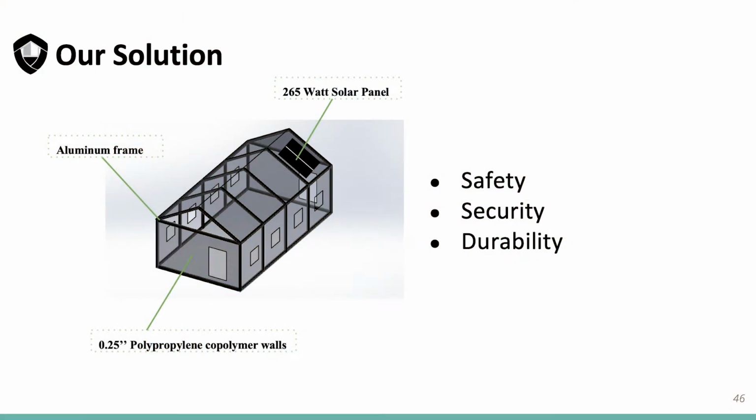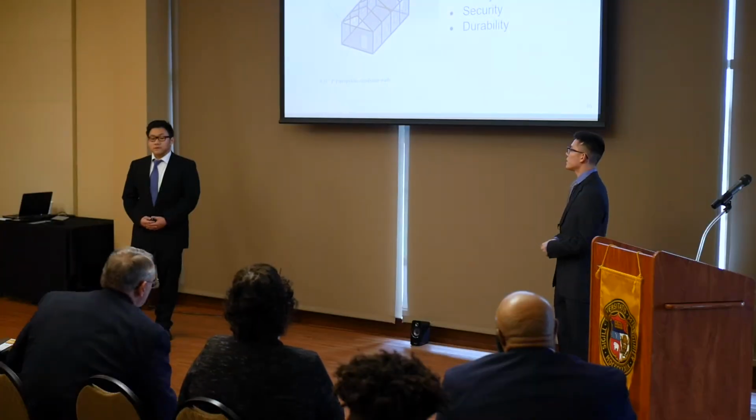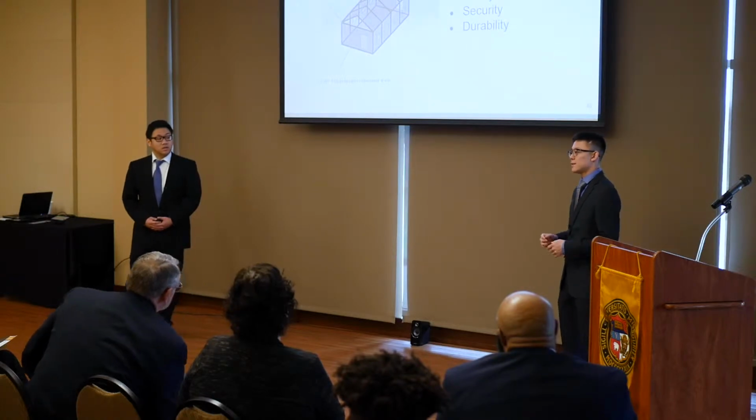So our solution, the Safehouse, prides itself on 3 key characteristics: safety, security, and durability. Safety: our high-grade polypropylene copolymer assures that the Safehouse is both chemically and fire resistant. Security: the Safehouse is impenetrable without the use of power tools. And last but not least, it's very durable. It lasts for at least 10 years.